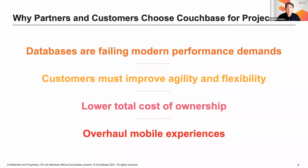And then finally, with the emergence of 5G and edge computing, a lot of developers are looking to modernize and re-architect the user experience to create new experiences based on a mobile-first and even an offline-first approach. Couchbase distinguishes itself for these kinds of use cases related to 5G and edge computing.